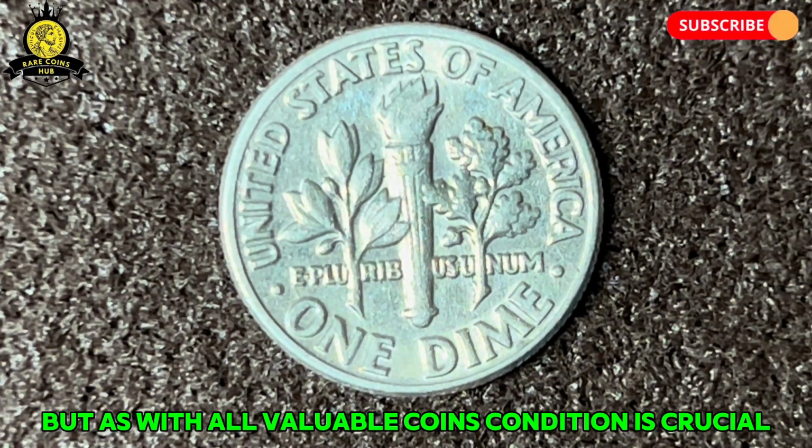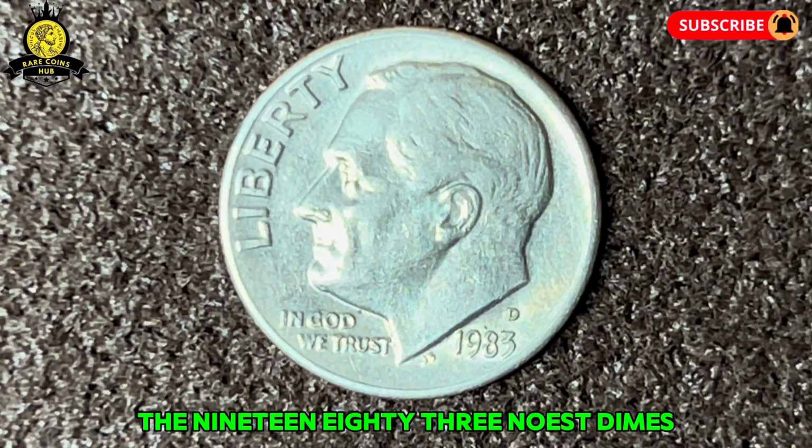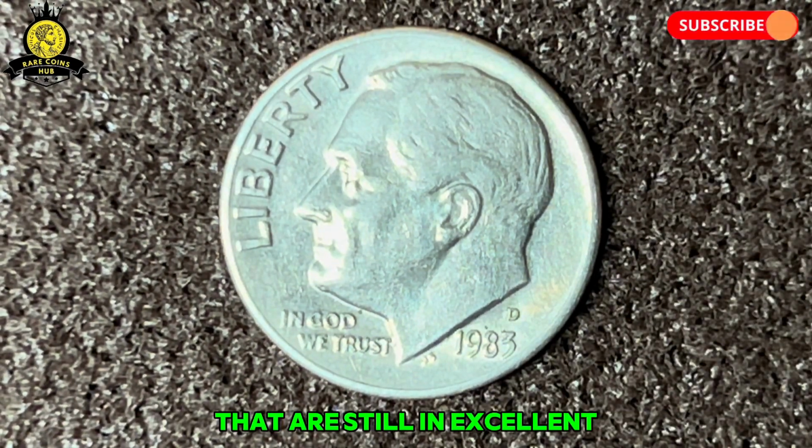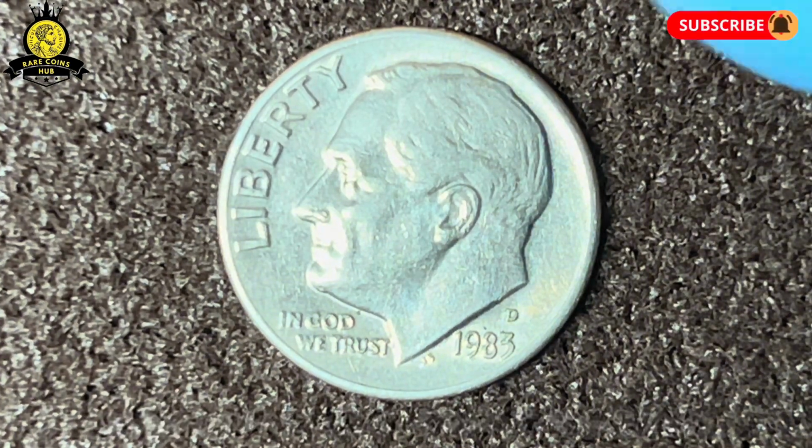But as with all valuable coins, condition is crucial. The 1983 no-S dimes that are still in excellent, uncirculated condition command the highest prices on the market.